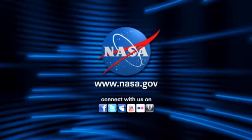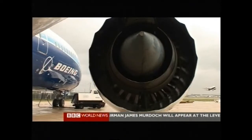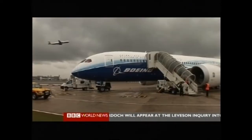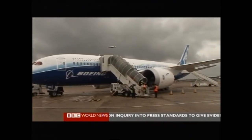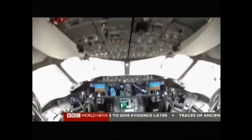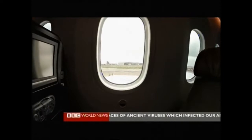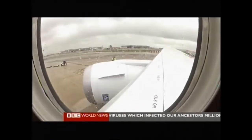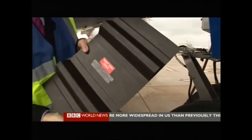They call it the Dreamliner because it's meant to help you forget the rain as you head for sunnier climes. It looks like a normal plane, but the design is radically different. Not because of the cockpit or because it's the fastest or the biggest. No, you only get a clue when you give it a knock. The body of the plane isn't made of metal. It's actually made of a combination of carbon fibre and plastic.